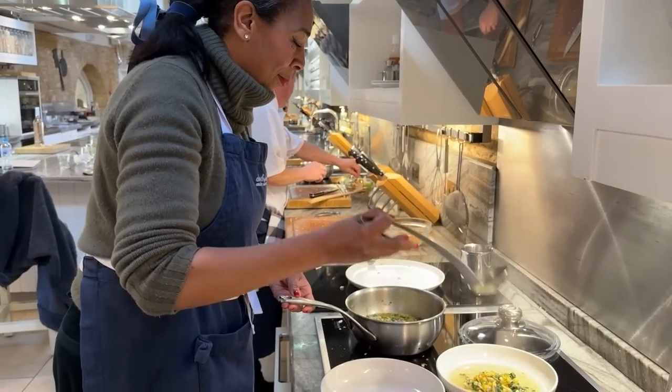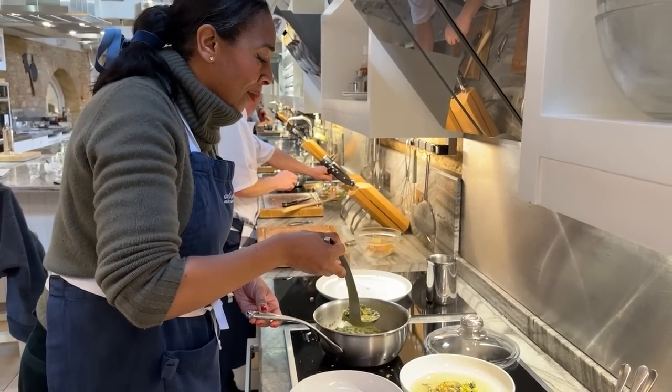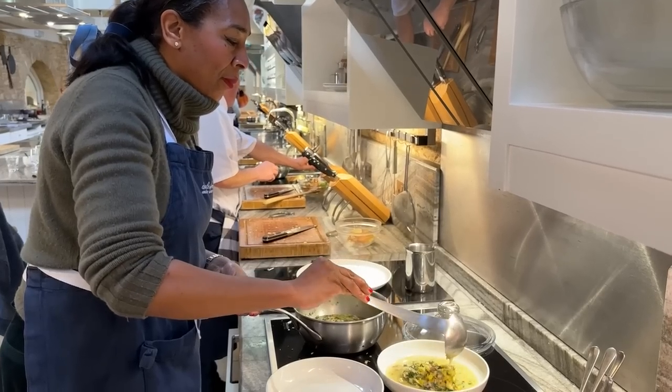Then it was time for us to make our own winter vegetable broths, filled with delicious seasonal vegetables from the garden.